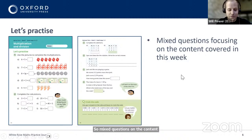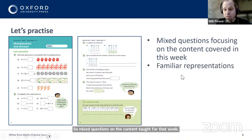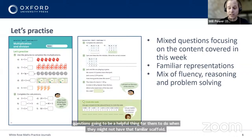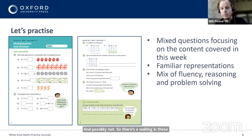Again, if you're a tutor, you might have to do a bit of playing around. Again, familiar representations. You can see in the example here that we've got some Numicon shapes in there, which are ubiquitous really in classrooms, but you've got counters, you've got dice, all of the things that the kids will be familiar with. There's a mixture of fluency and problem solving, but again, we've thought really hard about what a child outside of the classroom needs. What's the best use of that time? Is giving them loads of really challenging, difficult problem solving questions going to be a helpful thing for them to do when they might not have that familiar scaffold? Possibly not. So there's a weighting in these questions towards fluency, but the demand does ramp up and there are some problem solve questions as well.